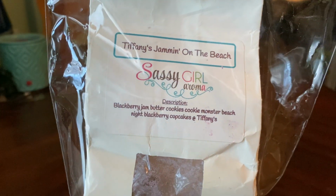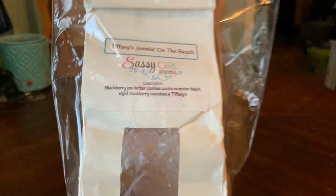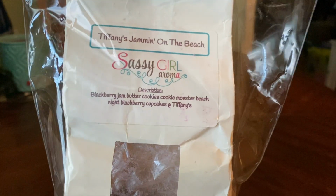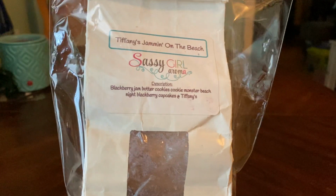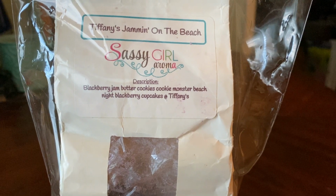All right, so the first thing I grabbed is Tiffany's Jammin' on the Beach. So I did a bunch of these bakery bags from Sassy Girl because I just wanted to see what the performance would be like on every scent. So I did melt most of what I have. I have a couple more I have not melted yet. But this was Blackberry Jam Butter Cookies, Cookie Monster, Beach Nights, Blackberry Cupcakes at Tiffany's.